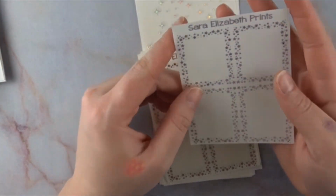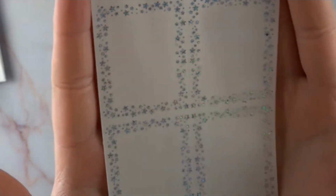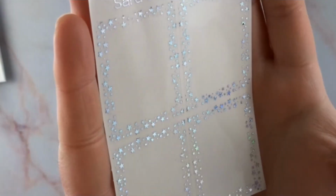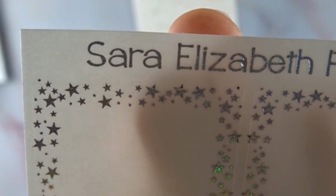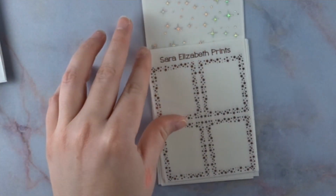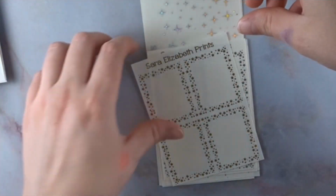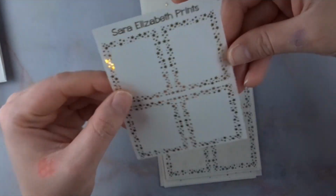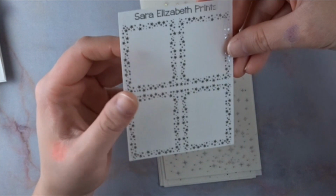I'm so excited. She was part of a planner sale and I got a lot of these foil overlays that are so pretty. These are stars, little tiny stars. Isn't that pretty? I think for the 4th of July, I was thinking about this. So I got it in holo. I got it in rose gold. Gold. And silver. So pretty.